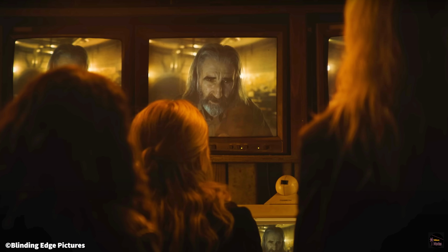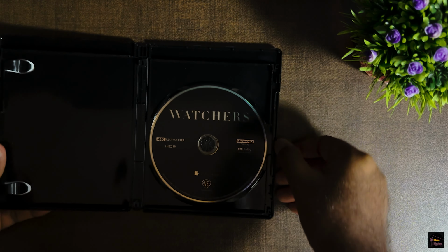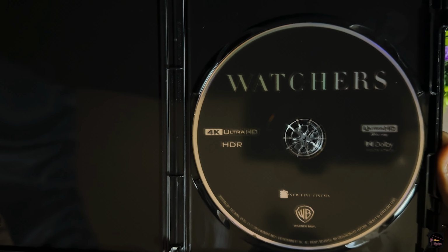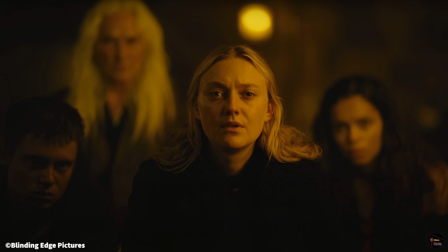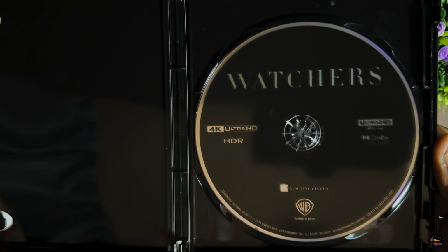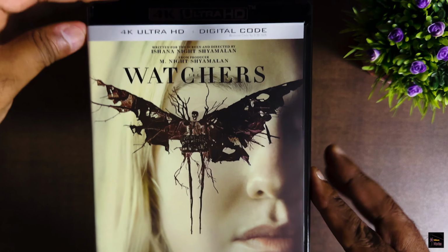Now let's talk about the audio. When it comes to this 4K UHD Blu-ray version of The Watchers, or even the 1080p version, both come with Dolby Atmos features. So you don't really lose any of the audio quality in either format. One has to appreciate the exceptional mix that greatly enhances the viewing experience with this Dolby Atmos. The use of the surround sound and the height channels is top notch, creating an immersive atmosphere that draws you into the film. The bass is also deep and impactful, adding weight to the intense moments, making the audio really a standout element.